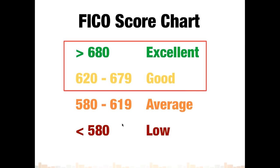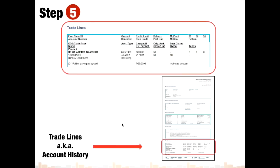So, what makes up this number? This is revealed in step 5. In step 5, we want you to look at the trade lines, sometimes called account history. This is a person's entire credit history for the past 7 to 10 years. It can go on for pages and pages. This is where it can look a little scary for some. That's why a lot of people choose to avoid looking at this section. But we're going to make it simple for you. You only need to look at 2 things when you go through this section.